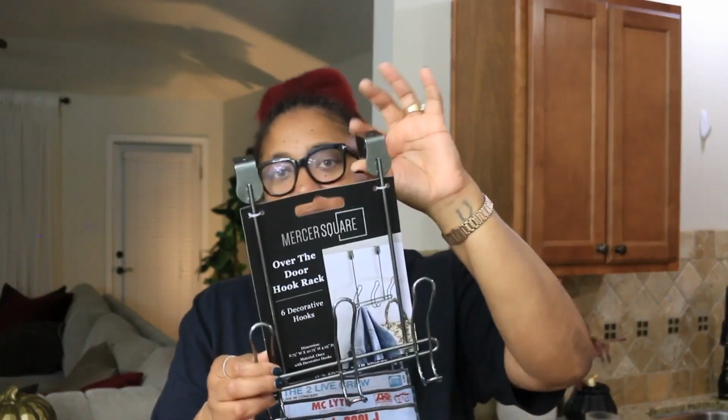I'm happy about that. The last two things are for my office at work. For my door on my office at work, I needed something that I can hang over it to hang my purse, backpack, jackets, whatever. So I saw this in Home Goods and I thought, let me grab that because it was only $6. That's how they get you when they put that stuff right there. So I got that over the door hook rack thing to go on my office door. And I also got a desk organizer. I already have one for my desk here at home, so I bought one to put in this drawer at work. It was $9.99.